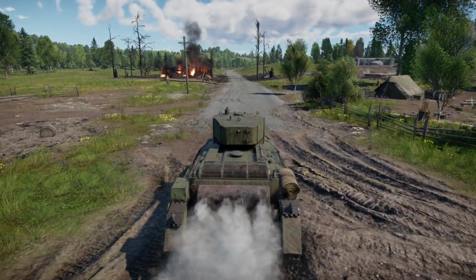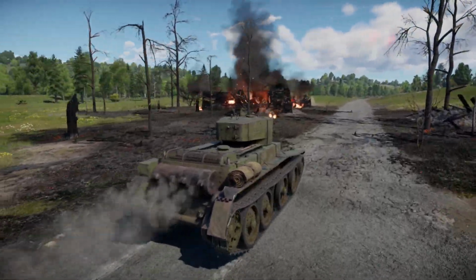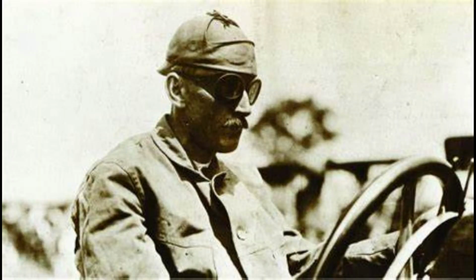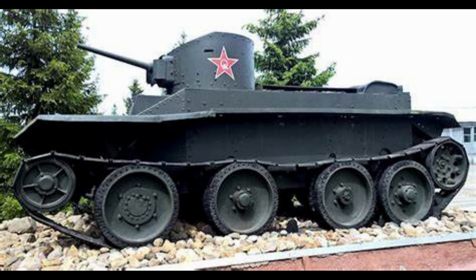To start, the BT-5 is the abbreviation for Bystrokhody Tankhanov, which means fast tank. The BT-5 was designed by an American engineer named John Walter Christie and the Ukrainian company Kharkiv Morozov Machine Building Design Bureau, or KMDB. The BT-5 was a light tank, but specifically a fast tank, which would be the Russian name for cavalry and cruiser tanks. BT-5 was the fifth generation of BT tanks.